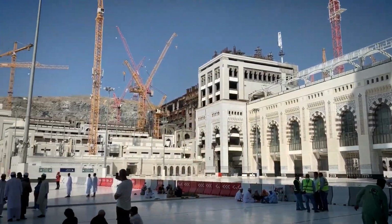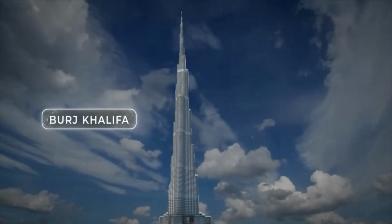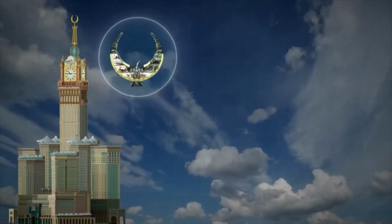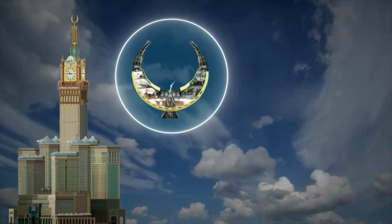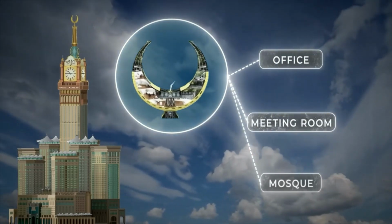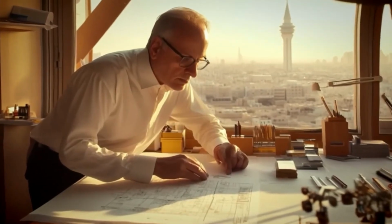Despite being one of the most mind-blowing feats of engineering on the planet, the Makkah Royal Clock Tower is practically unknown in the West. No documentaries, no headlines, barely a mention, but that doesn't make its impact any less real. This building isn't just concrete and steel, it's a symbol of unity, faith, and human brilliance. It's proof that when the purpose is bigger than ego, humanity can achieve things that seem flat out impossible.